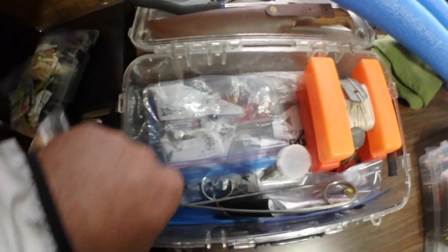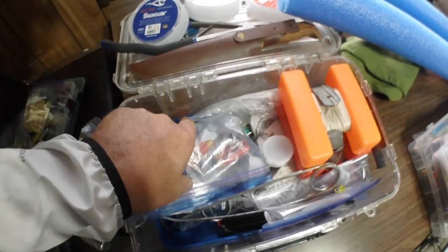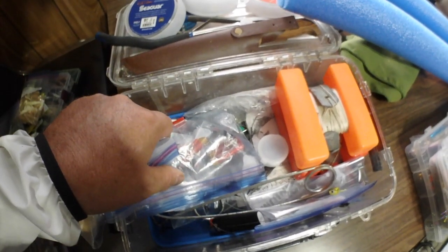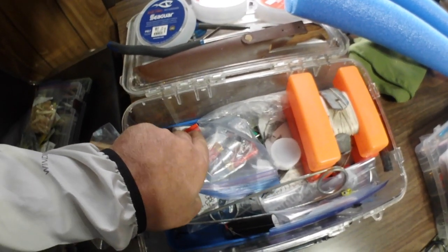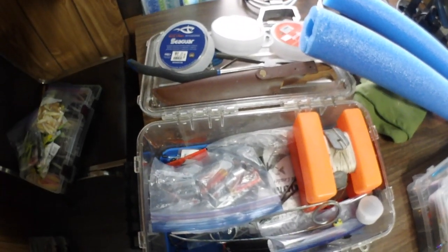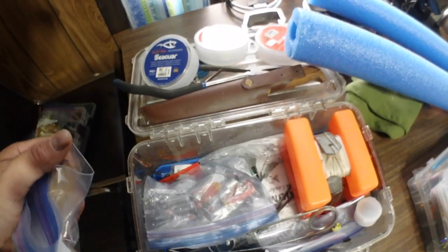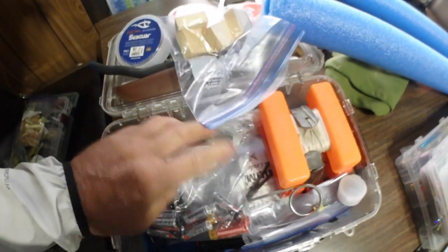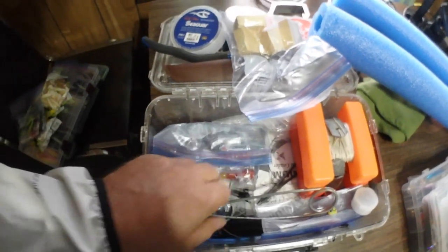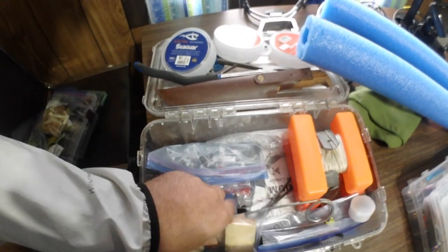Other than that, in the bottom there, there's a whole array of leaders, almost all titanium, multi-strand and single strand, and then some short ones for the jigging rods. Sometimes if you get a lot of bites from hammer handles and you're getting bit off like 10 times every 15 minutes, then we'll use those little short single strand leaders for the walleye. A big bag of batteries for my handheld GPS. There's a lighter in there. There's a whole bunch of miscellaneous junk in there.